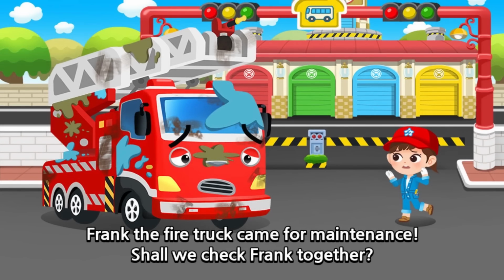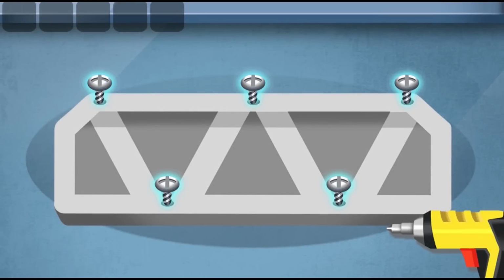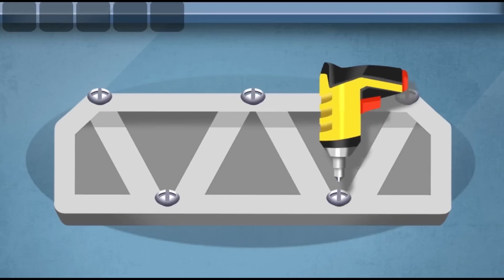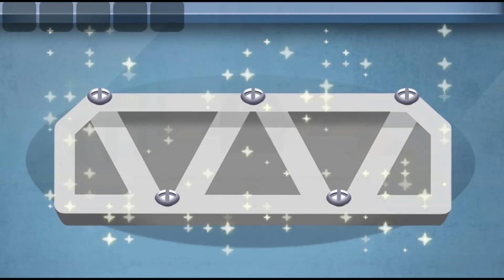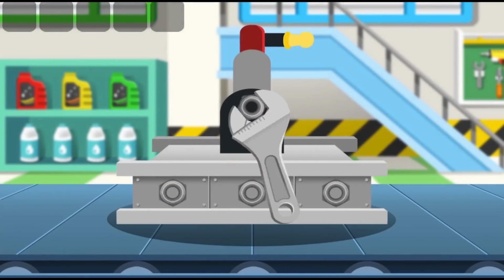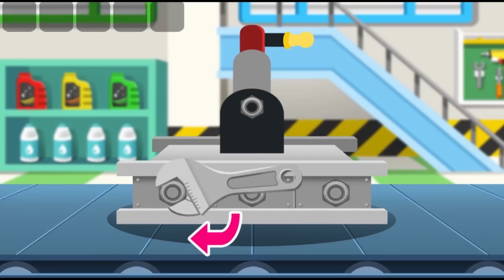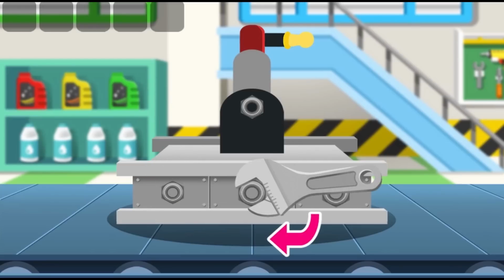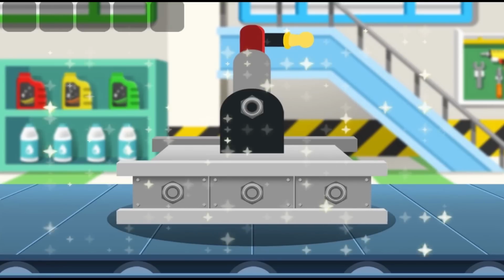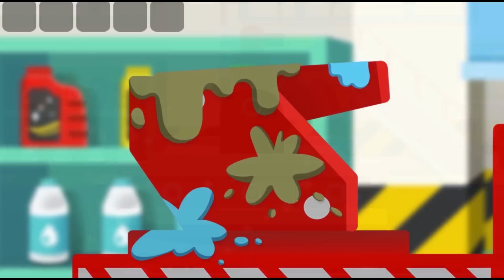The fire truck came for maintenance. Shall we check Frank together? Use the drill to nail up. Turn around to tighten the screw. Clean the parts.